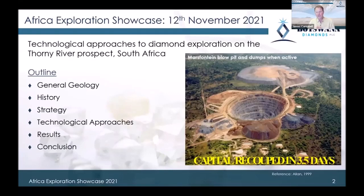So why are we looking at the Thorny River area itself? Thorny River is about 50 kilometers east of Mokopane, about 3 hours north of where many of us are based here in Gauteng. If you look at the graphic on the right-hand side, taken from Allen in 1999, this is the Marsfontein blow pit. Marsfontein was a 0.4 hectare blow, let me just repeat that, 0.4 hectare, on an en echelon kimberlite dike stream, and it had a capital recoupment of 3.5 days. Now, I'd love to know in the chat box later if anyone knows of another mine which has such a rapid payback. So what we're looking for here are small but very, very rich potential diamond deposits.